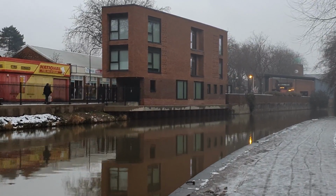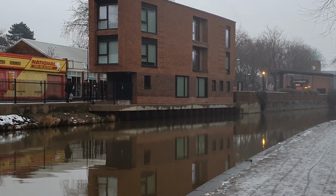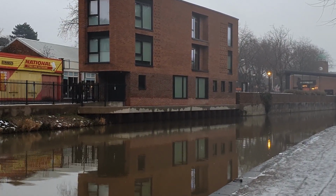Not sure if I'd like to live in a house like that, or apartment like that. It's only 1 room deep. That was about 8 feet wide.